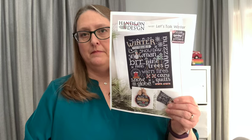I've been working on this one for quite a little while. I may pick that one up. It's Let's Talk Winter by Hands On Design. This is one I've traveled with some, even though it's black fabric. But that's as far as I've gotten with it, and I've got so much stitching for the Jingle Ball that I may not pick that one up until winter time, like January.